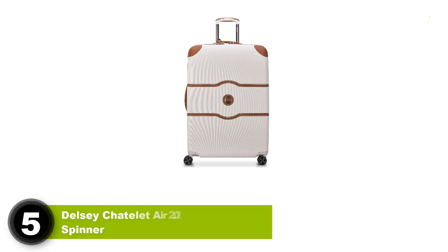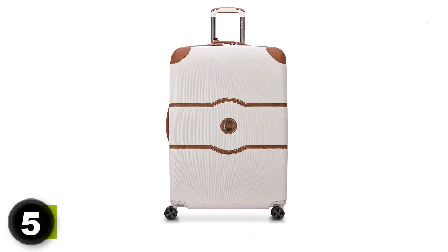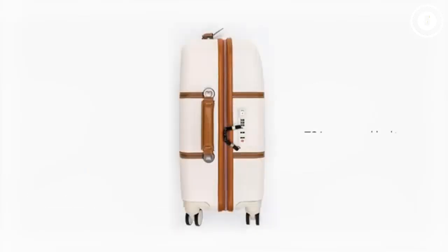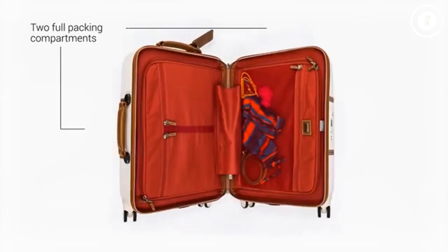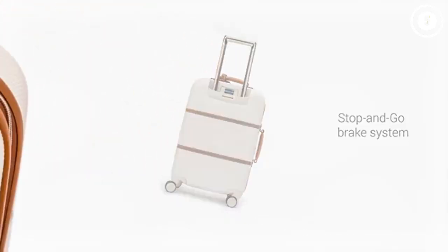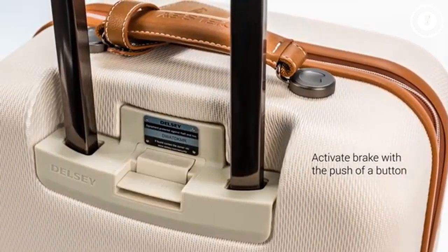Number 5. Delsey Chatelet Air 2.0 21-inch spinner. If luggage aesthetic is a top priority, Delsey's Chatelet Air 2.0 might be your best bet. Inspired by traditional Parisian architecture with unique lines, contrast stitching, and a vintage appeal, this suitcase is a sight for sore eyes.